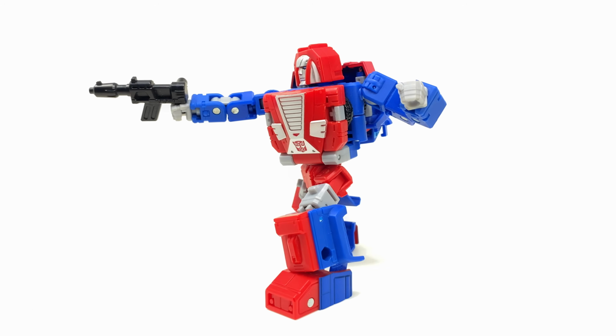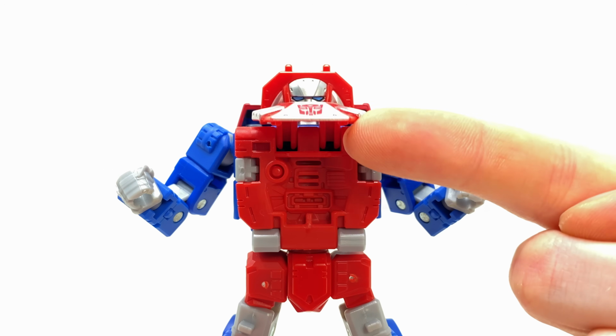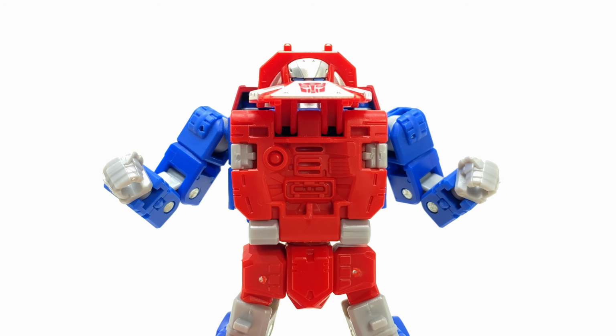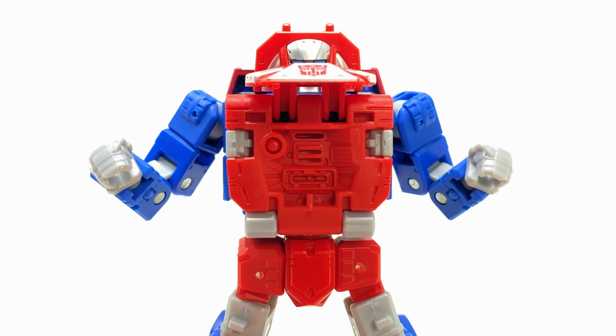Heck, the designers have even gotten so good at what they do that they've been able to cram a small yet incredibly unique feature into his chest to reenact a tiny scene where Megatron removes his grumpy disc in order to power his solar needle, which I thought was so cool.